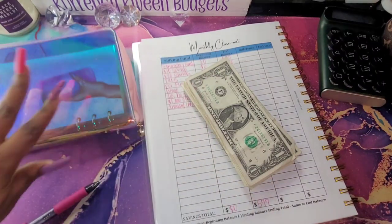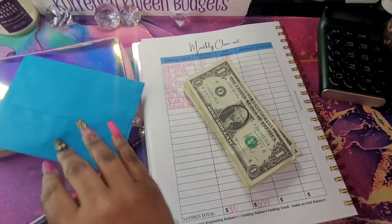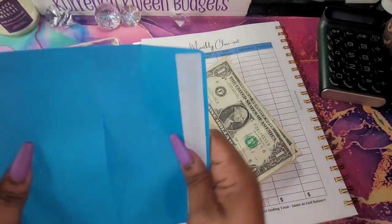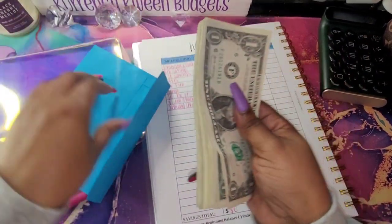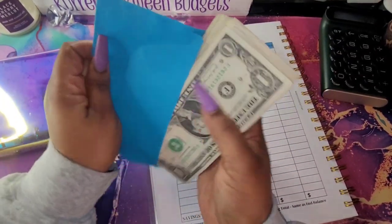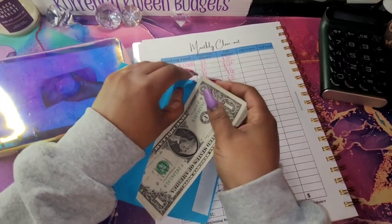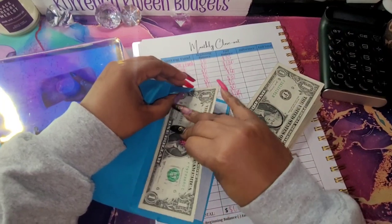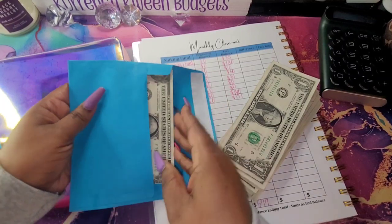And we are going to stuff those in a separate envelope. And I want to do a big binder or an A5 for these, but I think we'll do it like we did last year until I come up with something different. And I don't count these until the end of the year, just in case you're wondering why I'm just stuffing them in here. And this is why I wanted to get a bigger envelope. Or find something different to do.